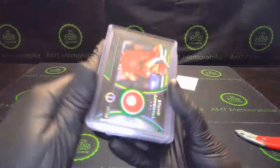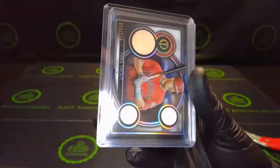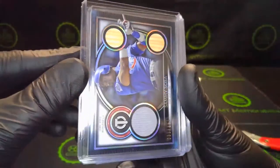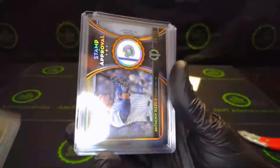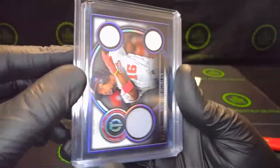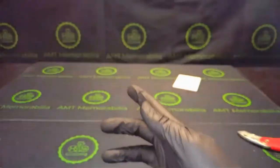Jerseys. 99, Mike Trout. 150, Mike Trout. 99, Vladimir Guerrero Jr. 150, Sammy Sosa. JD Martinez, 50. Franmil Reyes, 25. Anthony Rizzo, 25. Alex Bregman, 50. Victor Robles, 50. Rhys Hoskins, 50. 99, Christian Yelich.